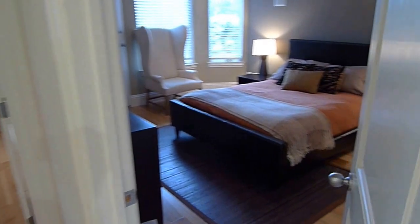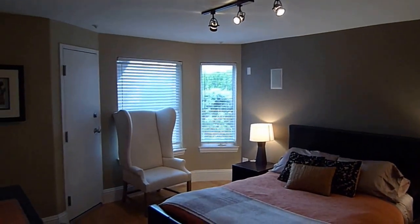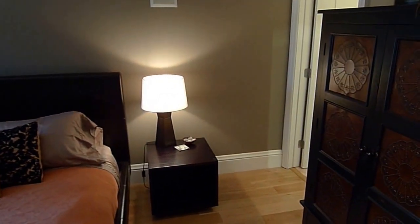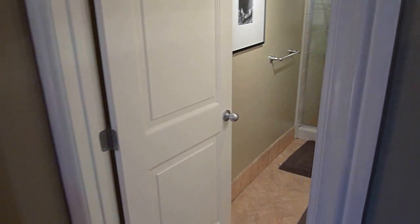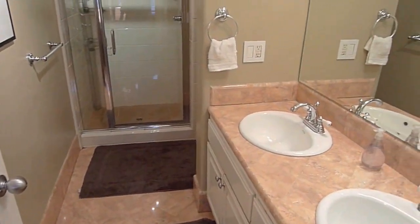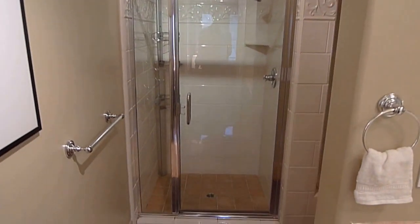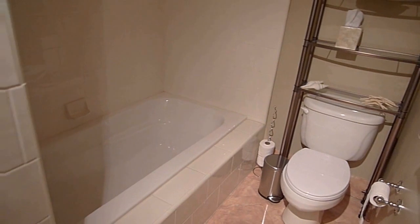And you have two bedrooms on this back side. That door leads upstairs to the private deck. We'll take a look at that in a minute. This has an ensuite bathroom, so this would be considered the master. There's also a bathroom upstairs. It's beautiful. Separate shower and tub. Large soaking tub, very nice.